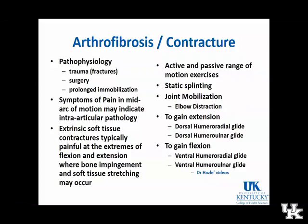Did you all get the labrum? So I put that in the shoulder special tests. It's in the shoulder module. I'm trying to go faster. It's a lot of stuff to cover.